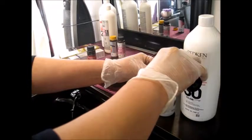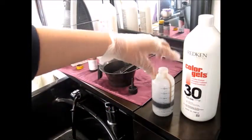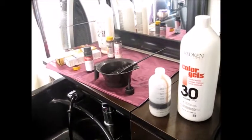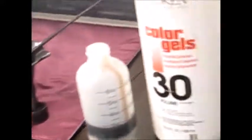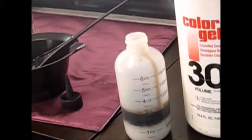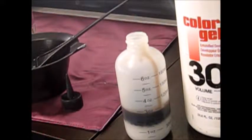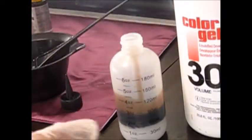So I added 1.5 ounces of color. The total is what? 3 ounces, right? Now it looks like it's a little bit under 3 ounces, but because it's my hair, it's okay because I'm still gonna put it inside the bowl and some color is still gonna remain in the bottle, so that's okay.